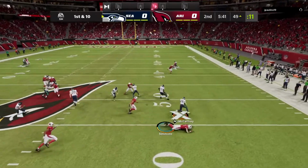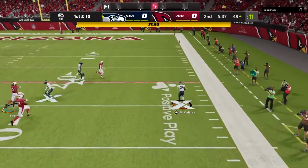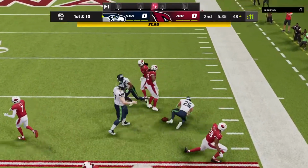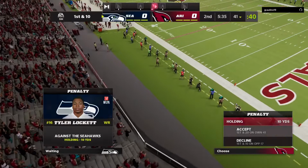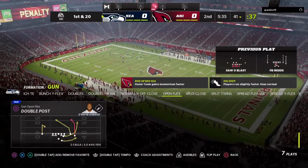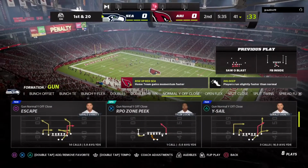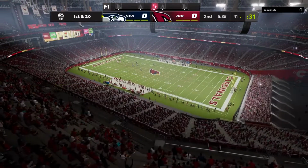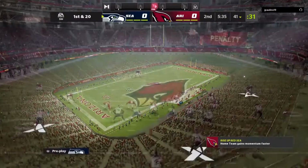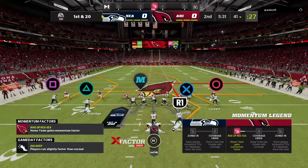McCaffrey following the penalty. They find some open field here. 20. And he's going to be taken down here with a penalty flag on the field. Now that's one they hate. The ball's got to come all the way back. So that's an explosive play, a really explosive play that gets wiped out, and they have to start over after the penalty. So following the hold, they're in a bit of a hole here with a 1st and 20.